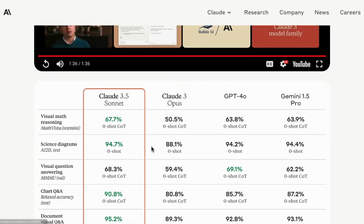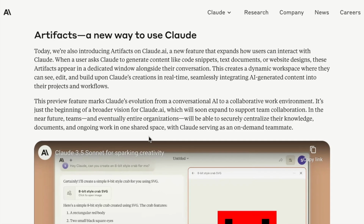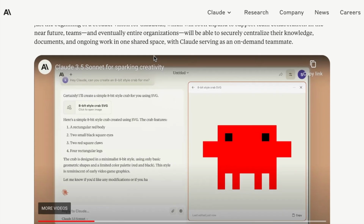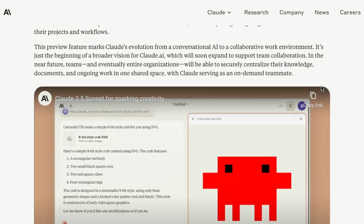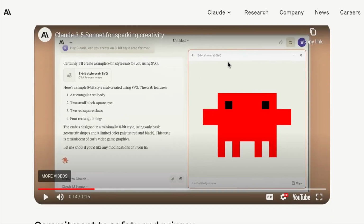And on that note, I really like what Anthropic has done with this announcement. They actually announced a new feature called artifacts. It's a way to interact with these models and be able to generate these artifacts that could be like code. You could even design websites, generate code snippets, text documents, SVG, and so on. You can generate a lot of different things, and it generates right within the window where you're interacting with Claude. That's really powerful.